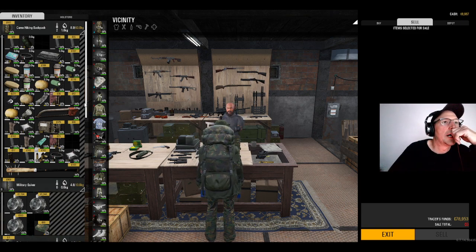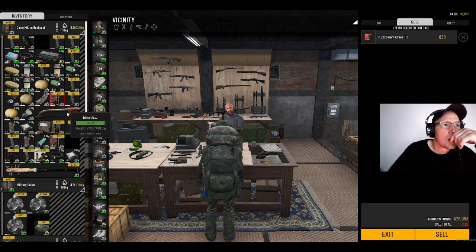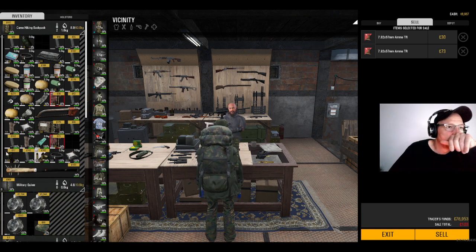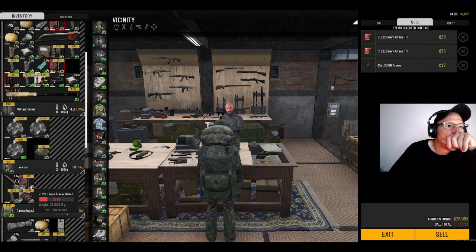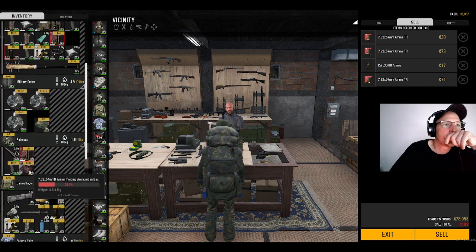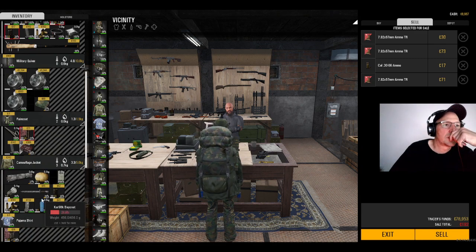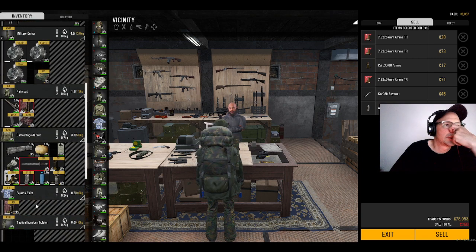What else will he buy? He'll buy this ammo. Tracer. It's not really worth that much, is it? Now he wants 309 for this stuff in the box. Don't sell it to him in the box. Turn around, look at 112 for that. Turn around and sell it to him out of the box.